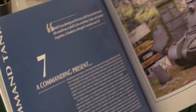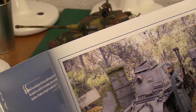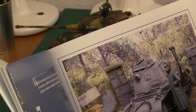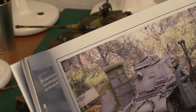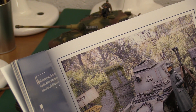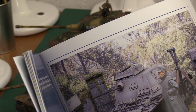And then, number 7, a commanding presence. So this was, he says, I think that during my first day with Francois, I noticed this model on the shelf in his workshop. Dusty and seemingly forgotten, it looked as though it needed some TLC. So he actually spent some time with Francois Verlinden personally. Yeah, that's really quite something, isn't it? Actually, what a privilege, huh?